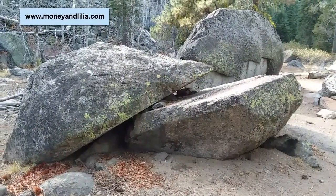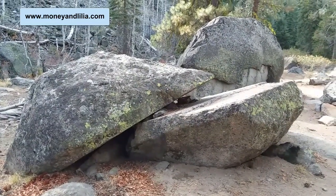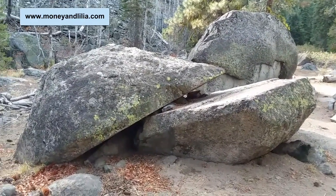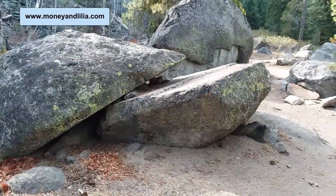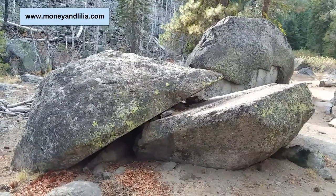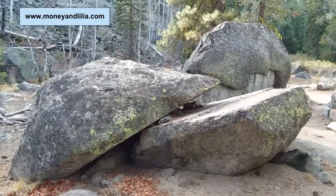Here's another giant rock that looks like it's been split. It's pretty interesting how the surface is almost completely smooth and flat. It's almost like somebody came here and sliced it in half with a knife.